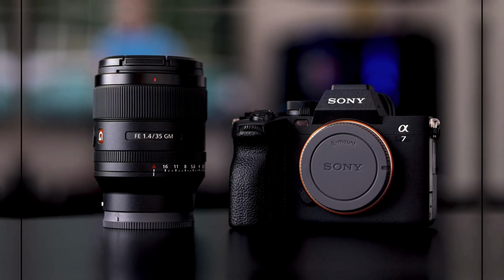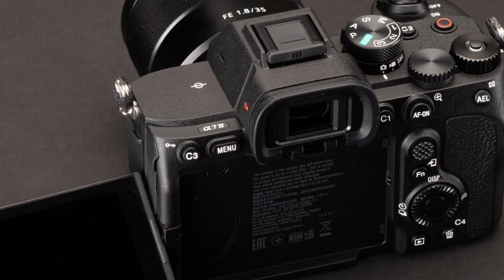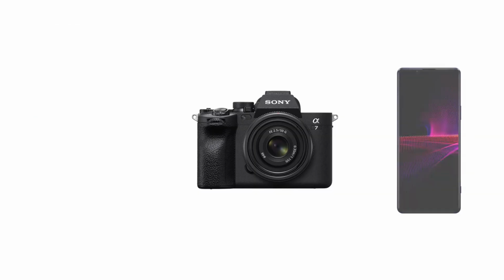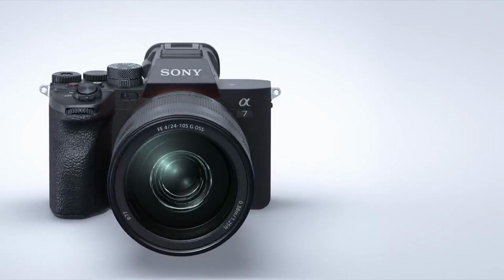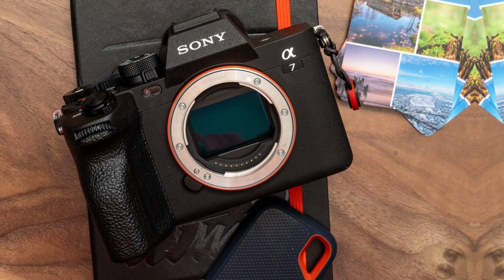I enjoy how flexible this camera is for various photography needs. While it's pricier than its predecessor, its enhancements are well worth it. It might not lure beginners with its price point, but seasoned photographers will see its value. The Sony A7 IV feels like an investment in creativity and quality.